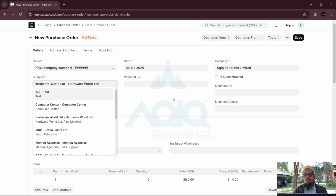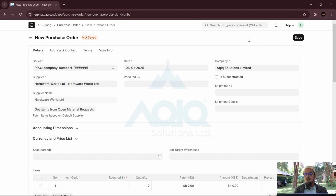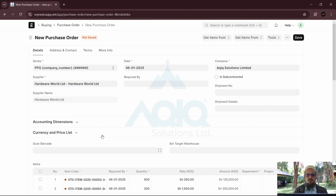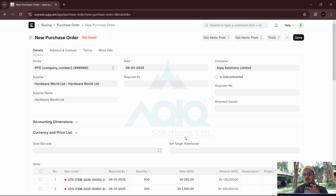Now as I select Hardware World from here, I can directly come here and say get items from supplier quotation. I will select the quotation. You see, there are already two pending quotations from Hardware World. So I'll select this and say get items. It will get me items here with the prices they have provided me, and I can raise an LPO. This is one way of doing it.